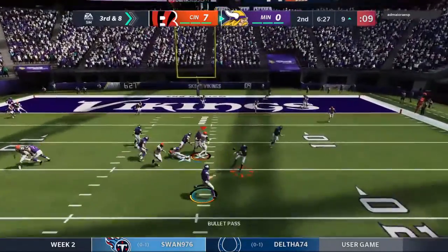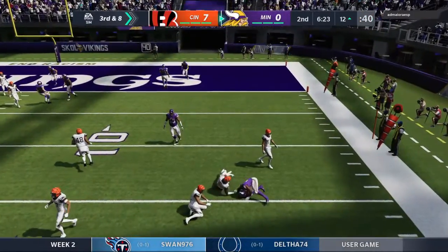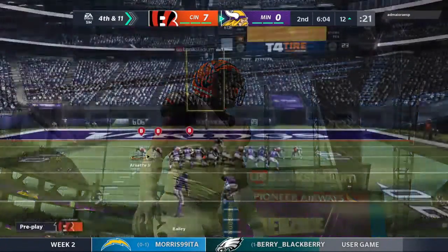Here's Cousins. Now they go screen. It's complete. And they go the wrong way on this one. Losing yardage back at the 12. And a loss of 3 to bring up 4th.